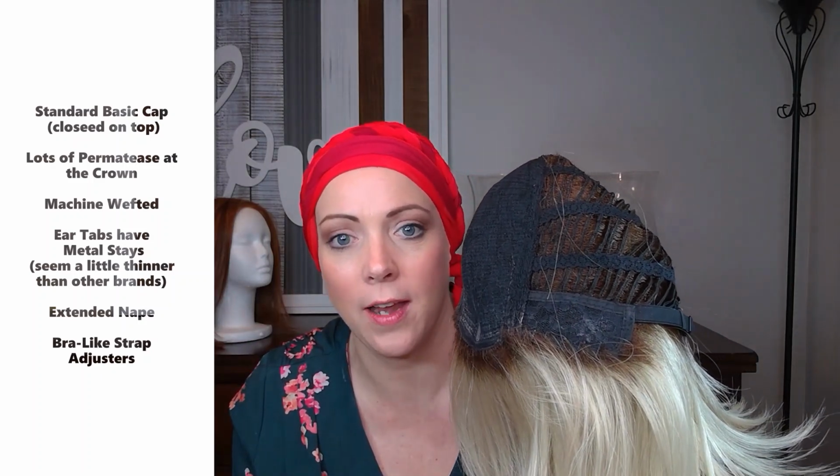And they do have metal stays in them, but it does seem to me that the metal stays are not quite as strong. They're a little bit softer, if that's the right word. They just seem to be thinner as far as the metal stays in them. But, you know, that's not a problem for me. Plus, she fits so snug. I'm not sure I even move those metal stays around at all, because of the way that she fits.